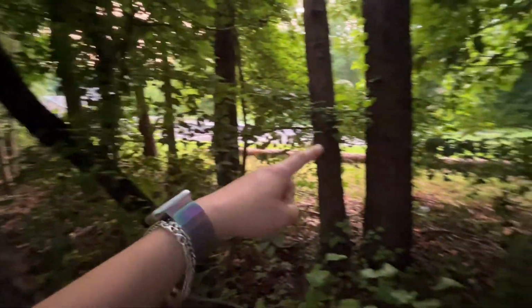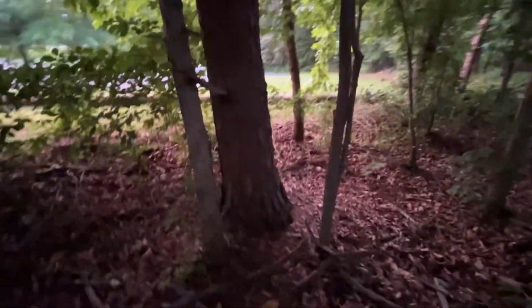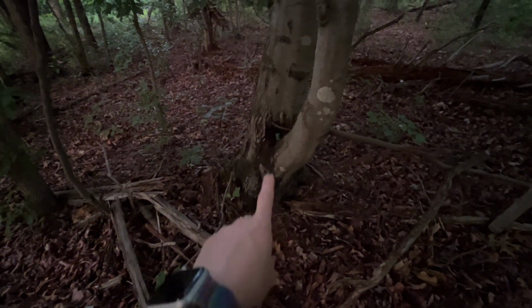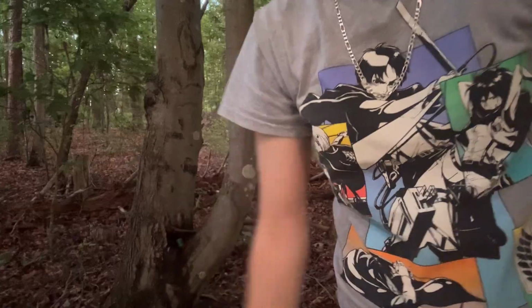Alright, none of these trees in this area look to be promising, so let's check over here. I always think these are like just sticking in a hole in the tree, which would be a really good idea for a catch if somebody wants to steal that. Oh, look what we found, y'all. I think that's it. Let's see.